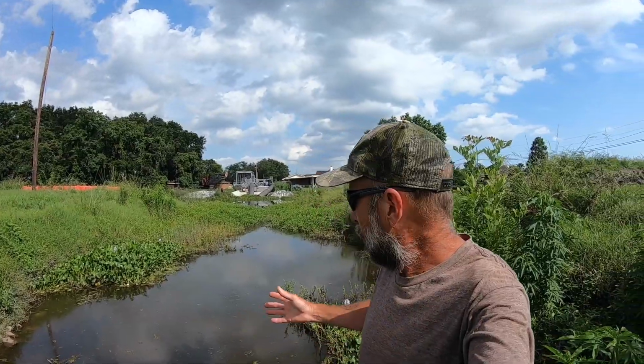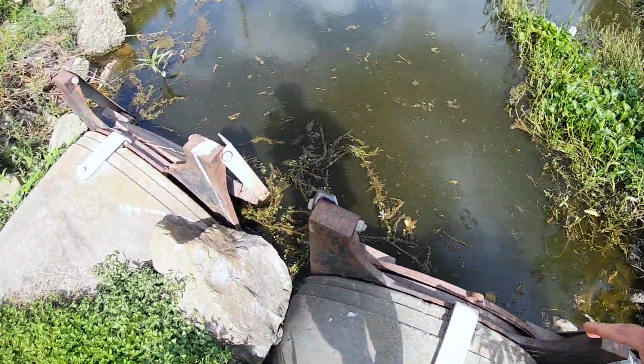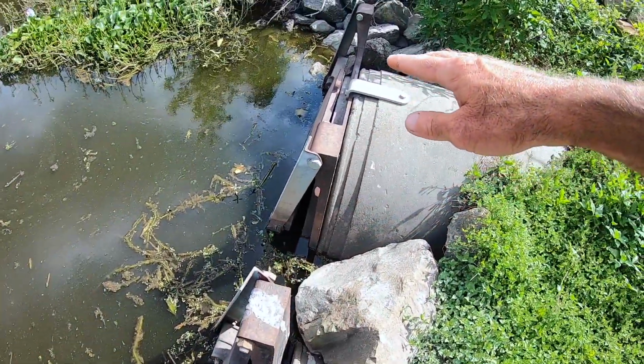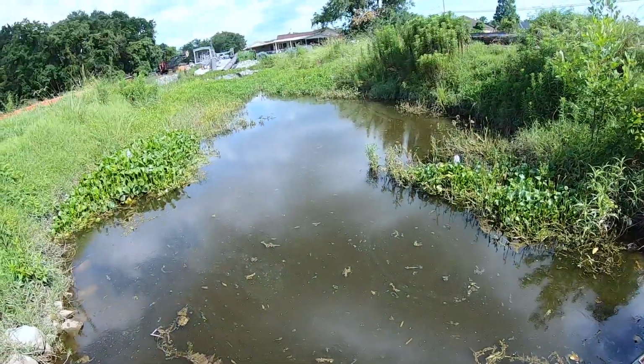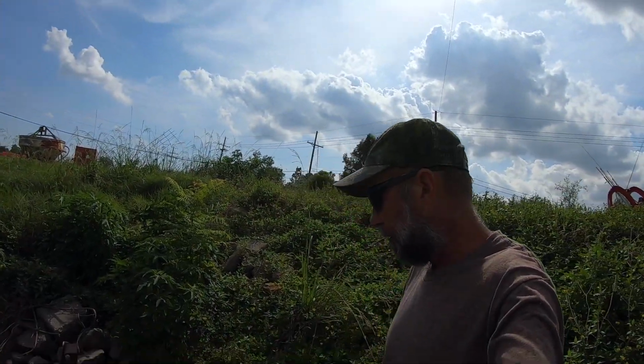This afternoon I want to do some mixed angling here. We're going to start at this culvert. It's a really interesting culvert. Look at these culverts here. You got these weird old school looking gates on them. So it looks pretty stagnant here, but there is some activity. Let's give it a couple of casts and see what we can do here.